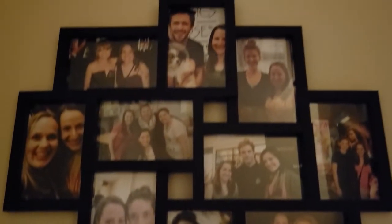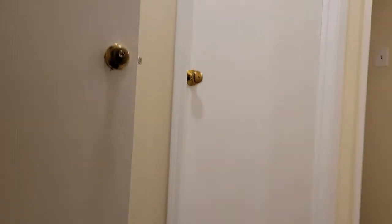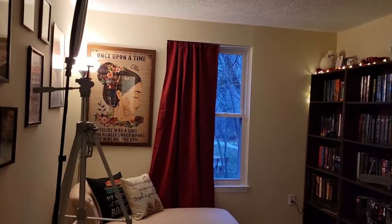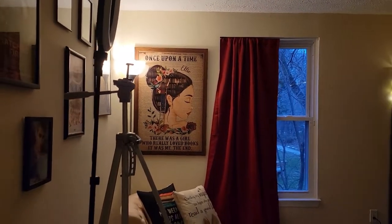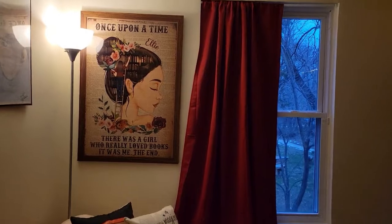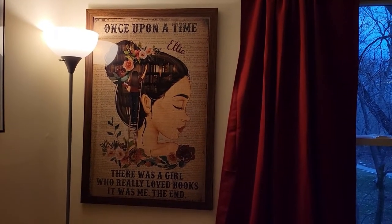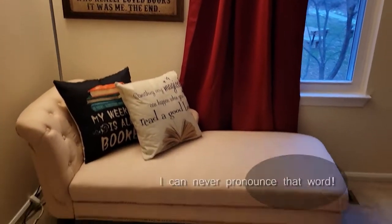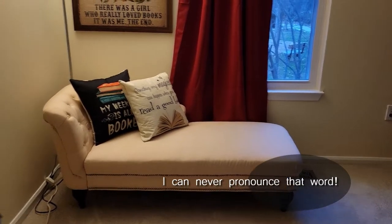I have some pictures of friends, and you probably recognize some of these people here. Here's my library. Alright, I have my poster here that I absolutely love. That is brand new. I have my chaise that I wish was more comfortable, but it is good to sit in and read for a little bit at least.